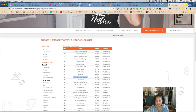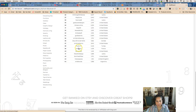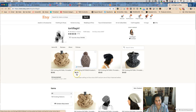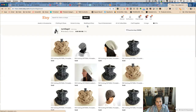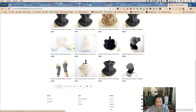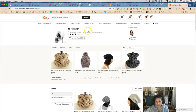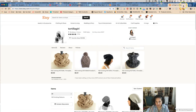You want to look at these different things and see. Now let's go further down. So this is going to be our, I think this is knitting. This is knitting. Okay. So this lady has 1,439 sales, Tortilla Girl. And you can see it's knitting patterns, PDF patterns. So all of hers are patterns. And this is funny, she only has 8 patterns, and she's one of the top sellers. So she has 1,439 sales. So that's very good. Good for her.